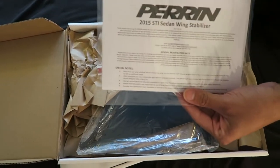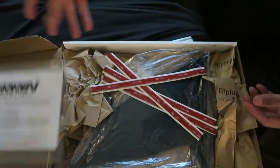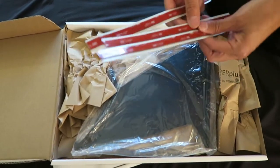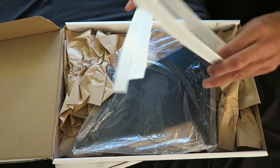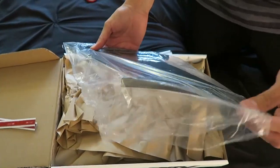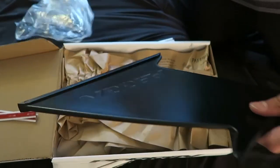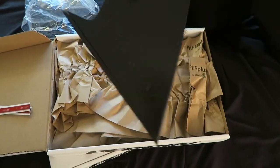We got the PERRIN stabilizer for the wing, a bunch of double-sided tape, 3M tape, and then, damn, these look smaller than I thought. I mean, you know, they look big in the pictures. What the fuck? PERRIN.